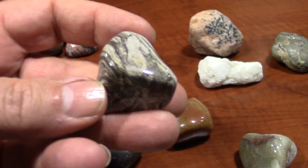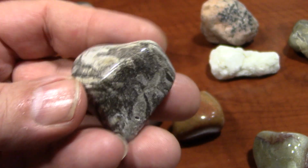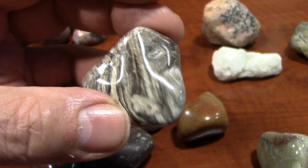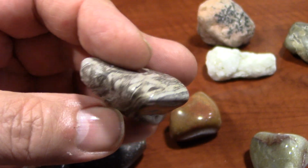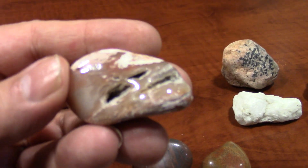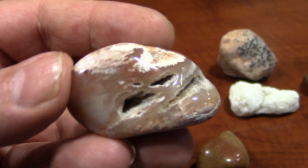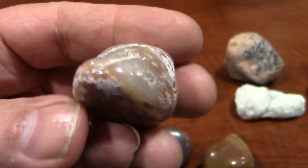This is banded shirt, and it polished absolutely beautifully. Look at that. How cool is that? It's like zebra stripes. That's banded shirt. This one was so rough that I wasn't even sure if I should tumble it, but I did tumble it, and it came out really interesting.